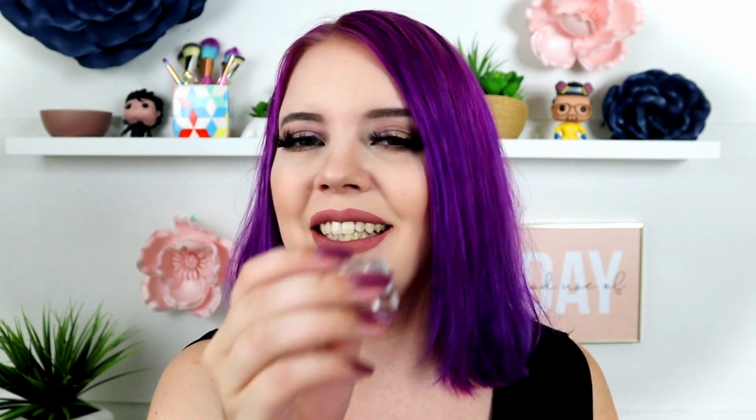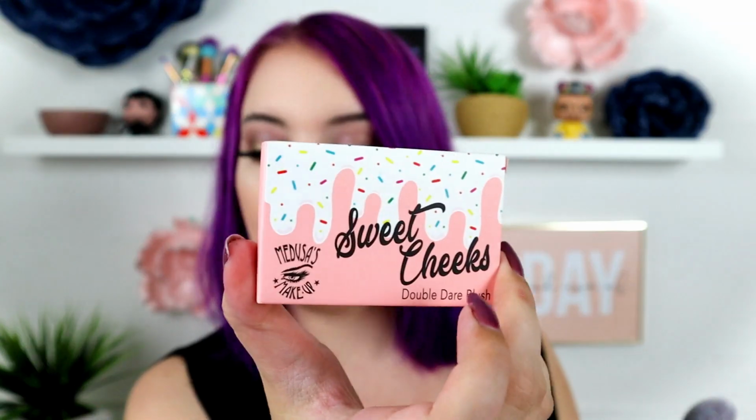So we got this liquid eyeshadow, which is the beautiful gold Audrey color. We got this cool keychain, which for some reason I'm really into. We got this glitter, which is really pretty, kind of mermaidy. We got some stickers. We got a makeup brush, which is stunning, and it's very soft feeling. It feels really good. We also got a facial wipe, which is right here, and we got a Sweet Cheeks Hot Pink blush.